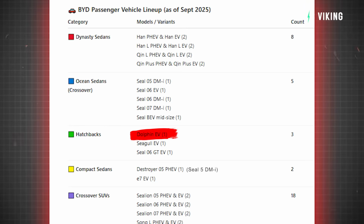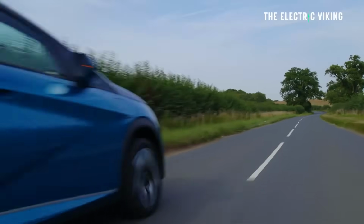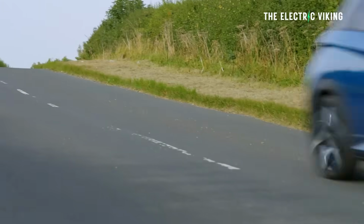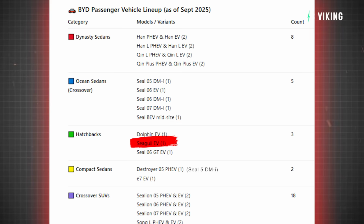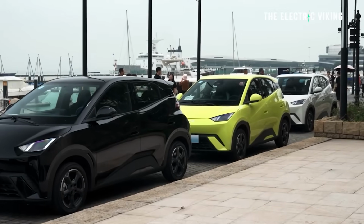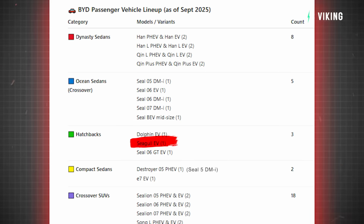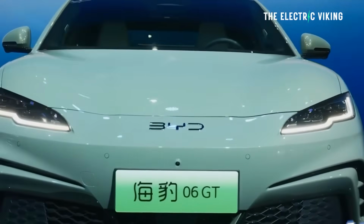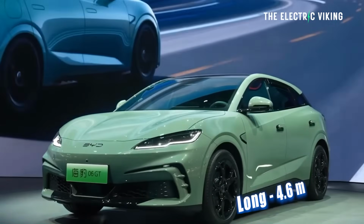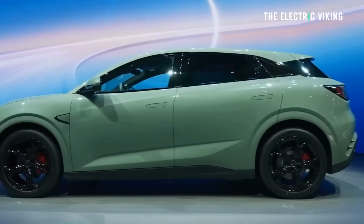Hatchbacks. There is the Dolphin EV. There's two different versions of the Dolphin. There's the global version, the bigger version, and the smaller version in China. But I think they've actually homologated them now to the same size. There's the Seagull EV. Same thing. There's an international version, which is bigger than the Chinese version. And then there is the Seal 06 GT EV, which is a hatchback, but it's actually the biggest hatchback in the world. It's 4.6 meters long, so it's bigger than some non-hatchbacks that are called SUVs.